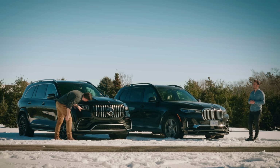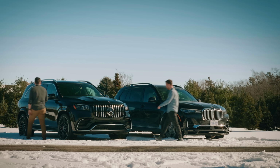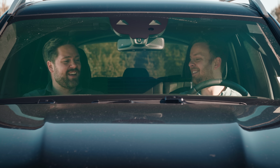It is otherwise very similar to the GLE. Stop looking at the condensation. Why can't Mercedes make headlights? No, stop it. Let's just look at the interior. Oh, is it soft close? I'm not even going to mention soft close. I didn't do it either. The first time, I've joined the dark side.